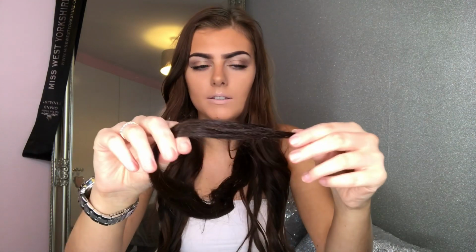Talking about the ends of the hair, I have not trimmed them at all, and this is what the ends look like. I know you can't really see, but they're still soft, and to say I have curled and straightened these a lot, they are still soft. They're probably not as soft as when I got them. Obviously they're not going to be as soft as when I got them. It's just like your own hair, but honestly there are literally no split ends in this hair, and it is just amazing. If I ever feel like I want to trim them, then I will.